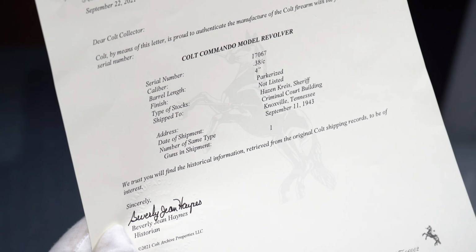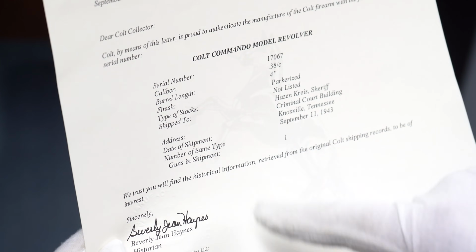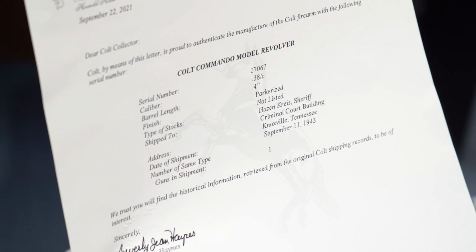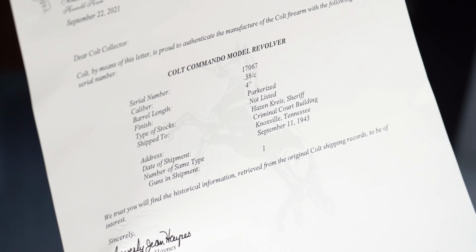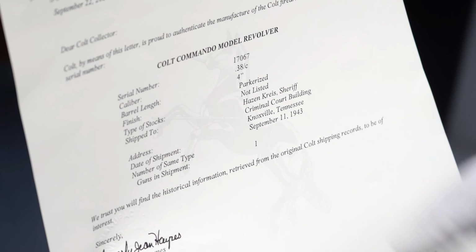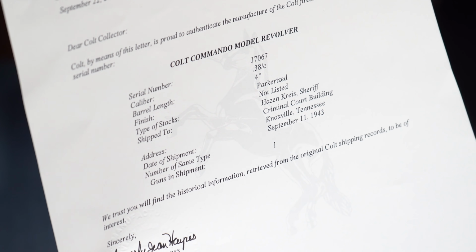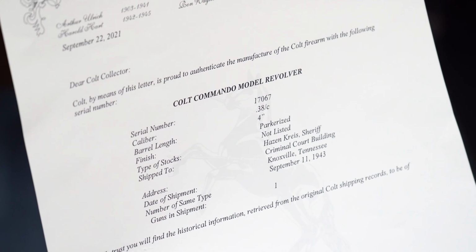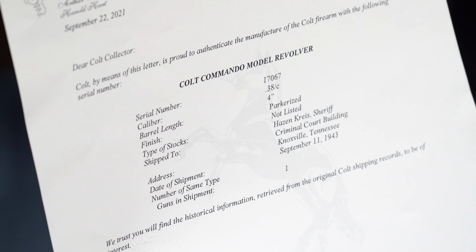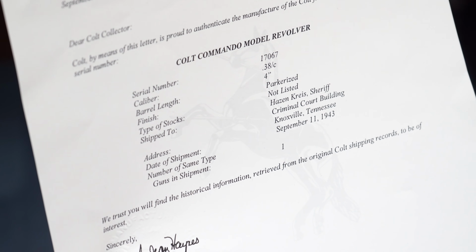Now the factory letter is somewhat unusual because when it says ship to, it'll almost always say a Navy base, or to the U.S. military or U.S. government service. I've never seen it shipped to an actual individual. Even with a commercial Colt, I'll see Parker's drugstore, or the name of a hardware store, True Value Hardware Store in Paoli. It'll say that's where it was shipped to. I really never see that they were shipped to a person, which makes this gun pretty interesting.